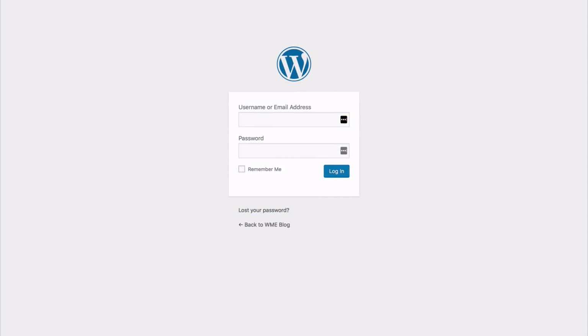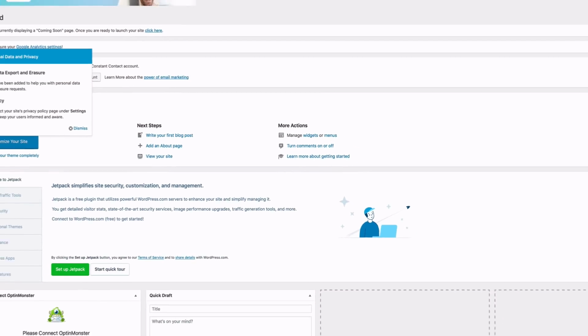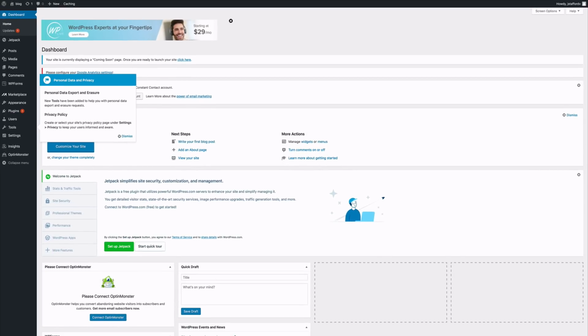Now, you should be able to click on that link again, enter your username and password to log into WordPress, and you're in. You're now on your dashboard, and you're the proud owner of an online blog. Congratulations. Well done for sticking with it. It's a huge achievement, and this is where the real fun is about to begin.